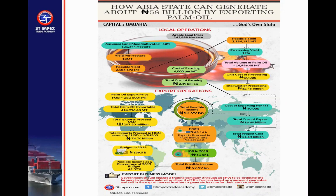Now, unit cost of palm oil, $500 per metric ton. $500 times the total quantity of palm oil, 414. That's $207 million. If you convert $207 million, at the former exchange rate, this state can generate 74 billion naira.